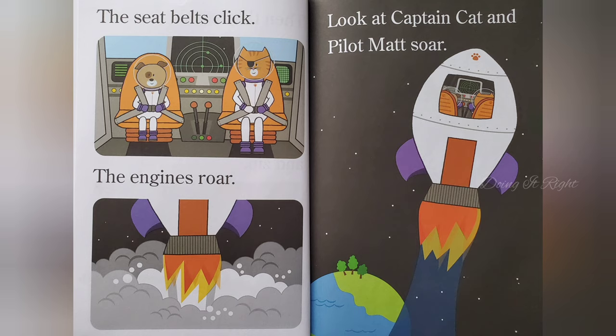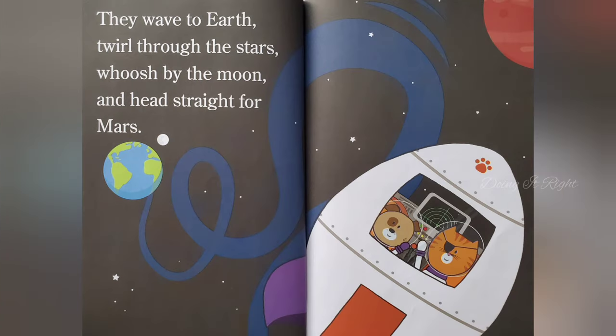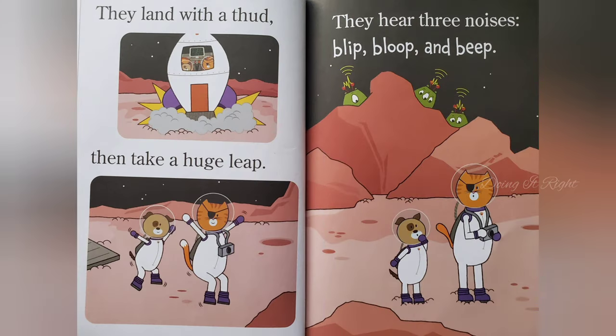The seat belts click, the engines roar. Look at Captain Cat and Pilot Matt soar. They wave to Earth, twirl through the stars, whoosh by the moon, and head straight for Mars. They land with a thud, then take a huge leap. They hear three noises: bip, blip, boop, and beep.